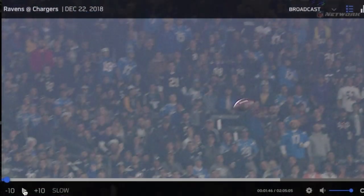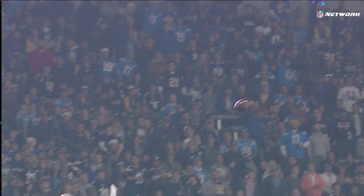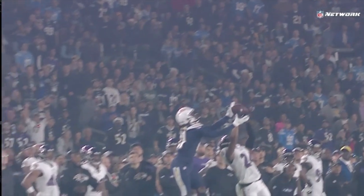These images speak for themselves, so I'm going to just let it run. I want us to, if we can, take note of his ball skills, how he tracks the football, how he takes it away from a bigger receiver, then how he secures and tucks the football, and then lastly how he gets his feet down. These say a lot.